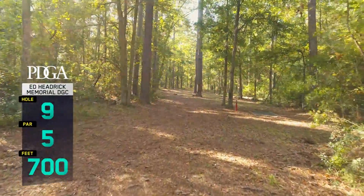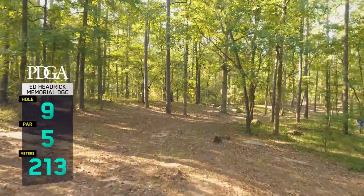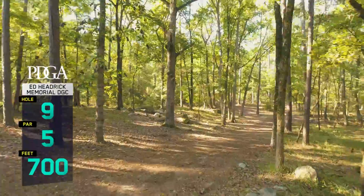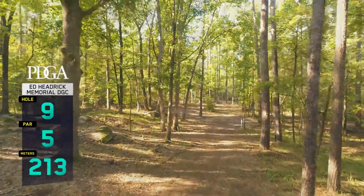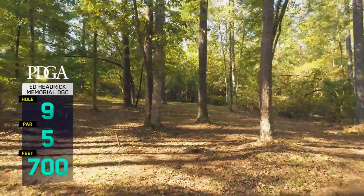Hole 9 is a 700-foot par 5 that doglegs directly to the right. You're going to have to throw about 400-ish feet straight and then 300 feet straight again once you make the corner to have any kind of play at eagle. It is an eagleable hole, but it takes two pretty fantastic shots.